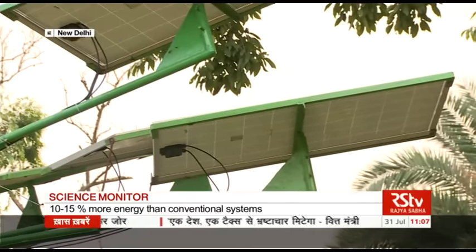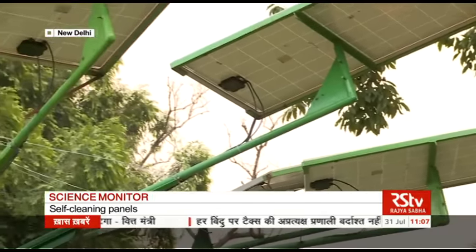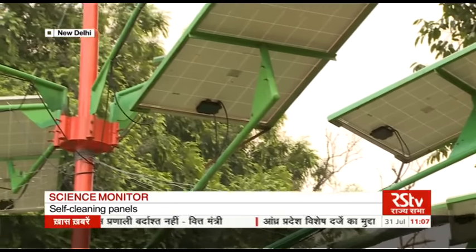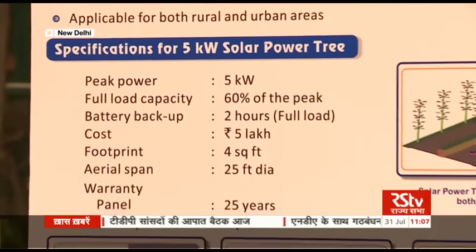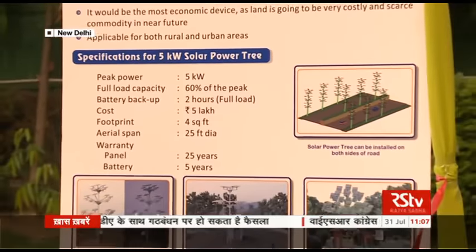The design has been developed under the leadership of Dr. S. N. Methi and is currently licensed to Messrs. Vibes Solar Solution India LLP, Kolkata. Process is also underway to license the technology to 5 other companies to address the existing energy crisis.